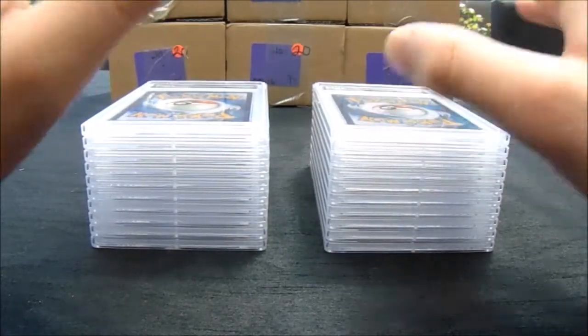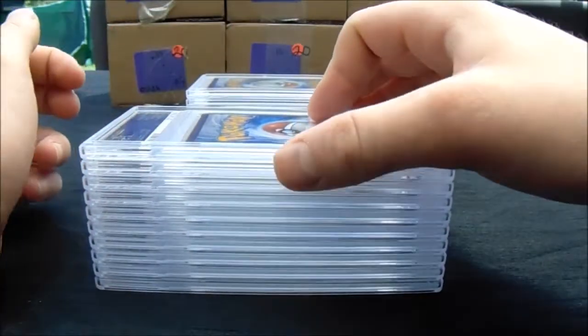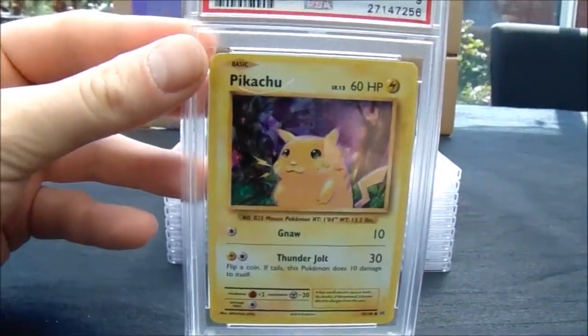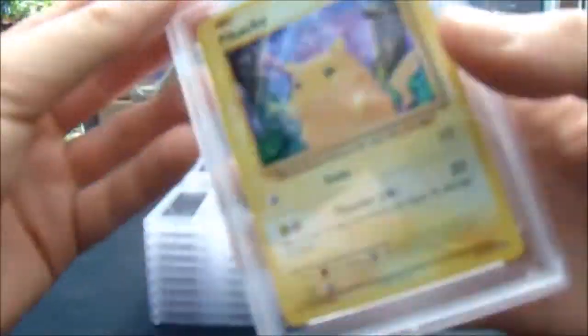Yeah man, let's just crack into it. Let's see what we have. Let's go with Marko's first. So to start with, we have the Pikachu Cracked Ice Mint 9. Yep, fair grade.